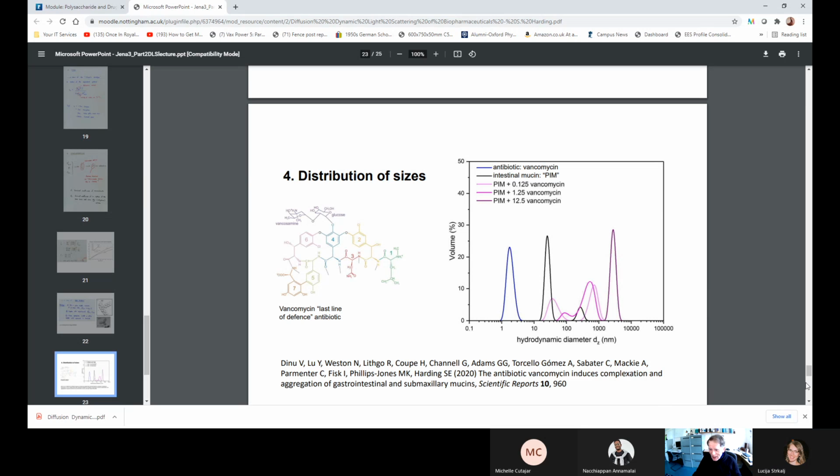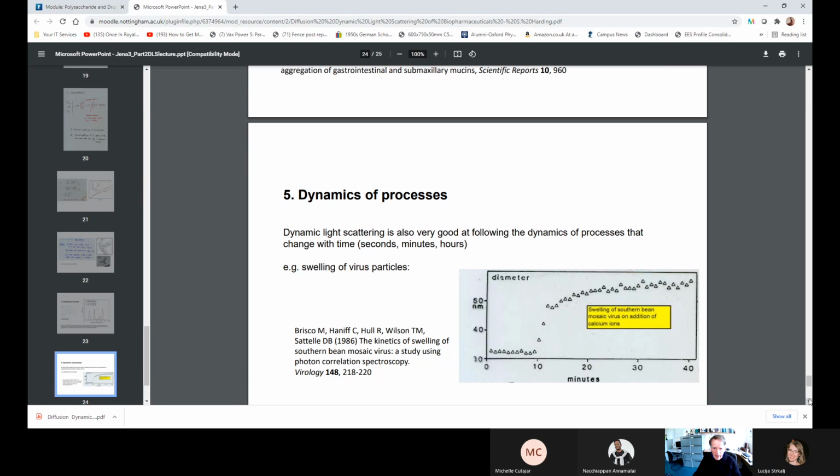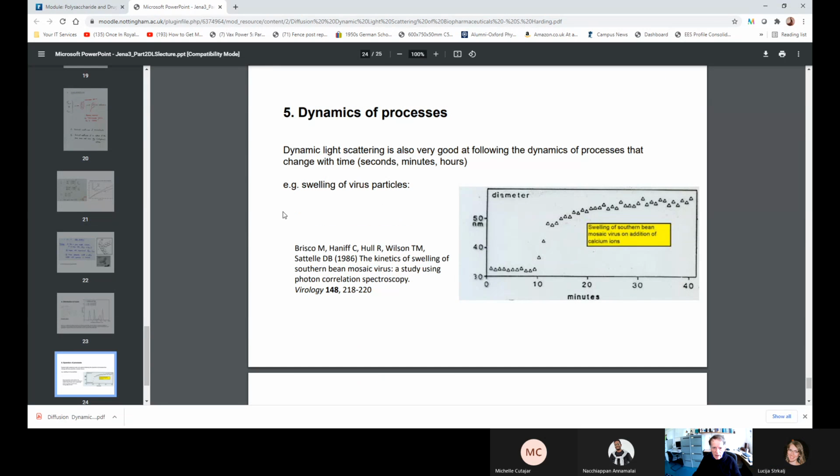Right. It's such a versatile instrument. It's fabulous, really. So let's just go to the last slide, dynamics of processes. Because it's a very quick technique, we can look at how things change with time. So this is a virus, not COVID. This is a harmless plant virus, southern bean mosaic virus.